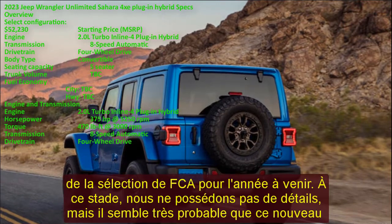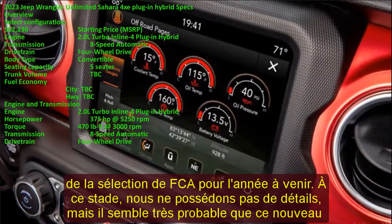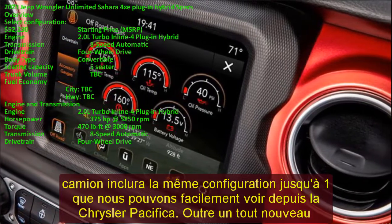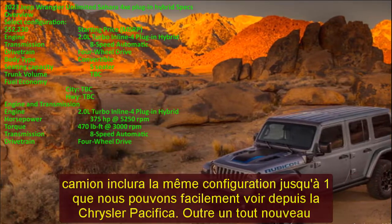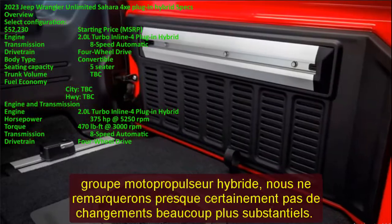Of course, new Jeep Wrangler colors and accessories will always be possible, and also some kind of special model. However, it seems too early to share those details right now. We expect to see the new model sometime during the last half of 2023.